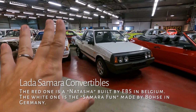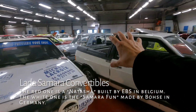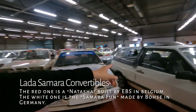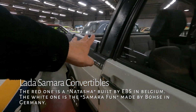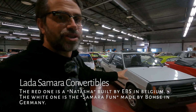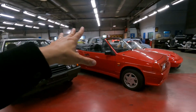So we have this, well, it's half convertible. Is it a Landaulet? You could say it's a Landaulet. It says Tiger right here, but I'm not sure if it's part of it. I've definitely seen that version offered in Germany, so I will find out what it is. And this looks way better.